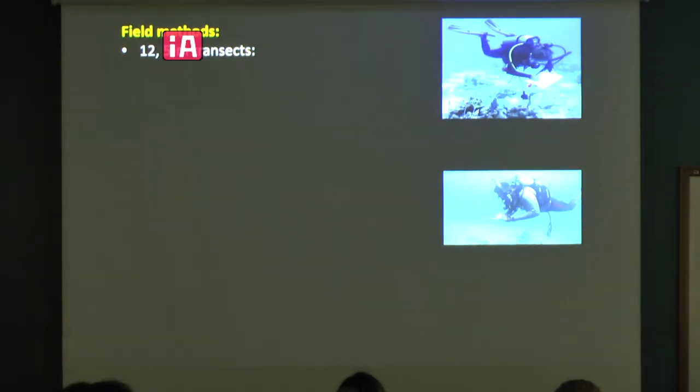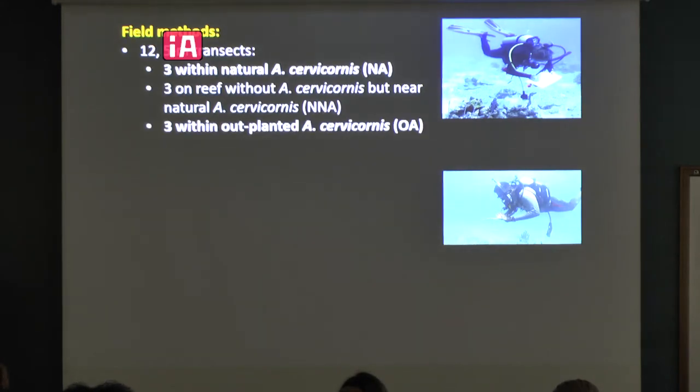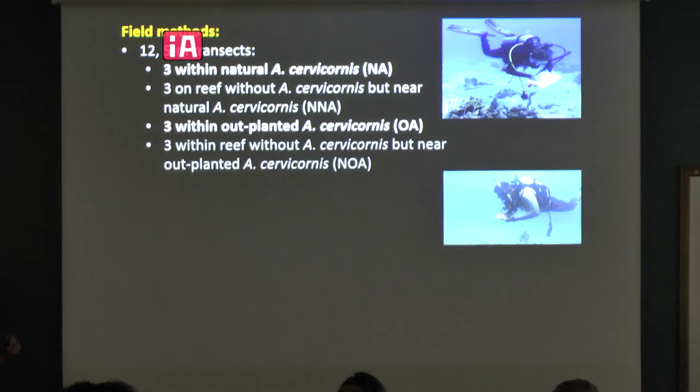So what they were doing is they had 12 5-meter transects. They were doing transects within natural acroporid communities, so that's going to be NA. Within natural communities that didn't have acroporid cervicornis, so this is near natural acroporids, so it's reef area near natural acroporids. Transects within outplanted acroporid cervicornis communities, and then transects within near outplanted acroporid communities. So you have sort of a control to the acroporid communities.